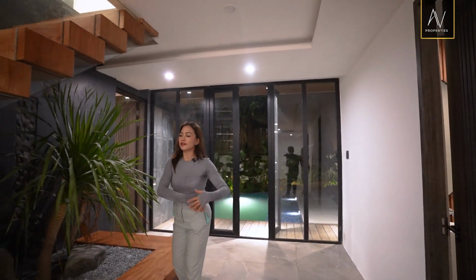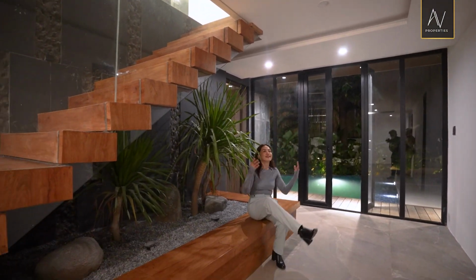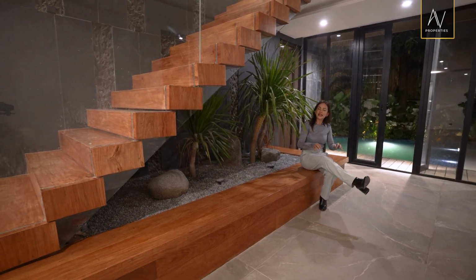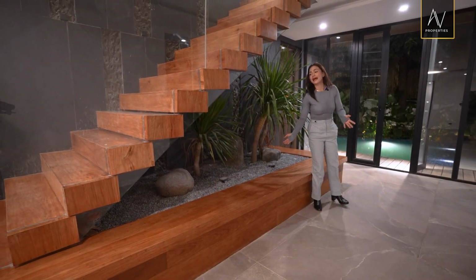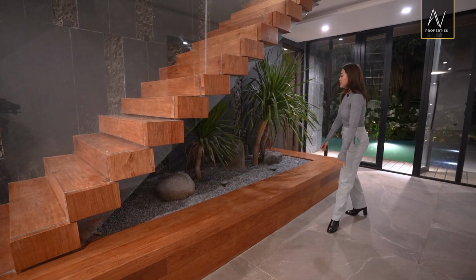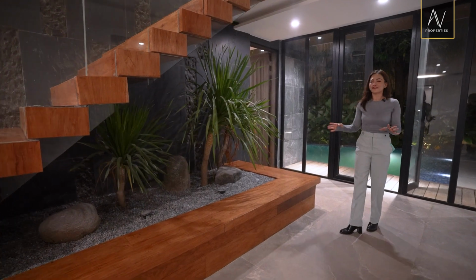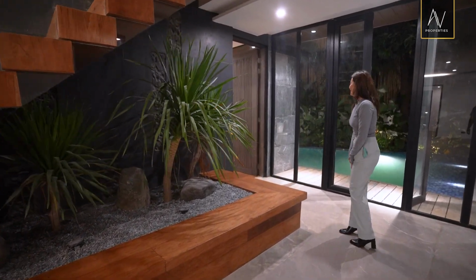And then as you exit the full bath on this level, you find yourself in this zenful sitting area. So it's like an indoor garden. If you want to add more ornamental plants, then it's totally up to you. But for now, this one looks good already. But if you want something colorful, then so be it.